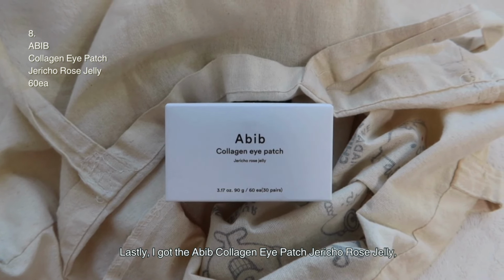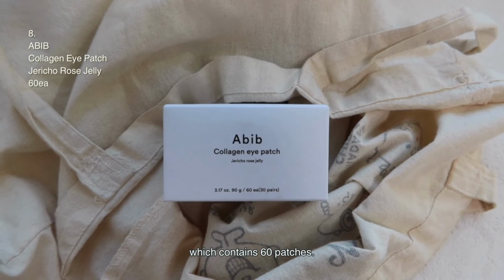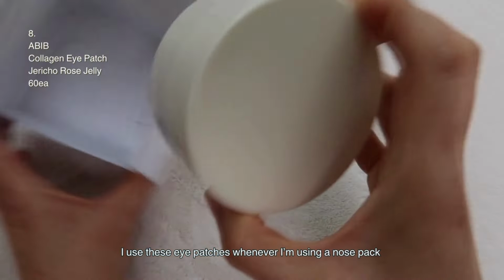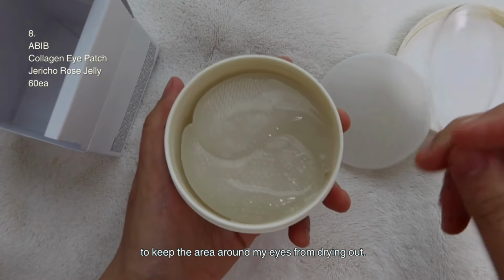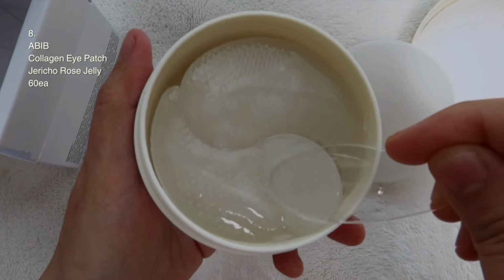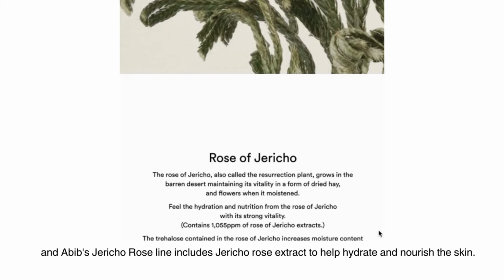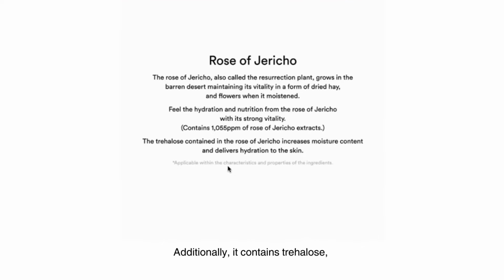Lastly, I got the Abib's Collagen Eye Patch Jericho Rose Jelly, which contains 60 patches. I use these eye patches whenever I'm using a nose pack to keep the area around my eyes from drying out. Jericho Rose is a plant that grows in the desert, and Abib's Jericho Rose line includes Jericho Rose extract to help hydrate and nourish the skin. Additionally, it contains trehalose, an ingredient known for its excellent moisture retaining properties.